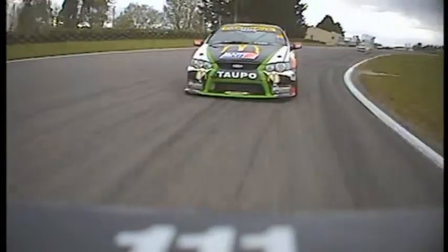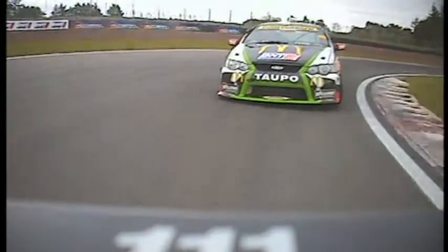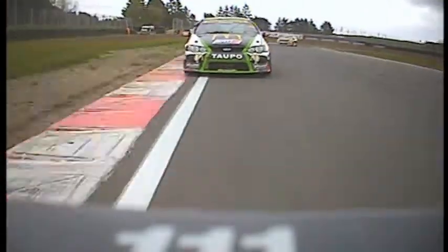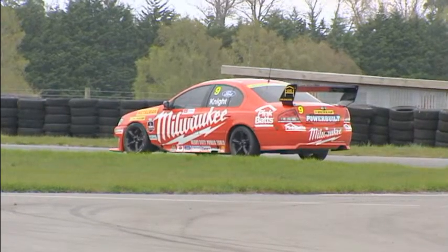Into the sweeper at Taupo Motorsport Park. Busy right up his bumper. Jeez, look how much Bezzy closes in there, Clinton. Look how much that car's rolling. He's done a fantastic job to keep control of it. Trouble though for Andy Knight. We'll take a break. Back with more. Don't go away.